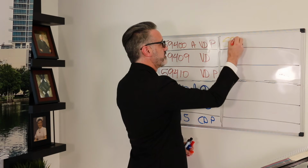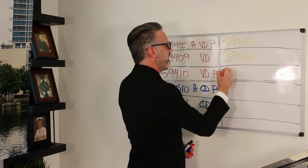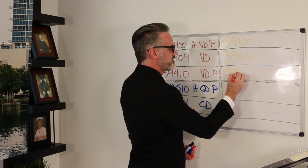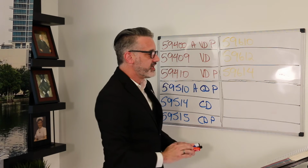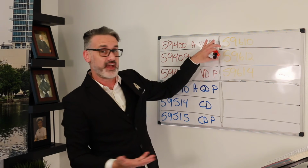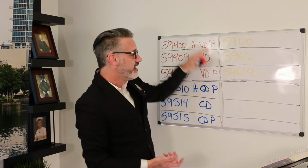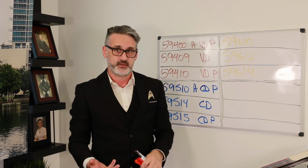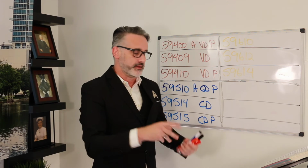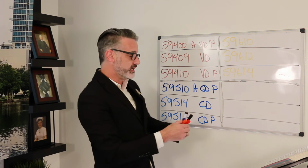So the top right, we will have 59610, 59612, and 59614. But the variances, as far as the documentation, is 59610, routine OB care including antepartum care, vaginal delivery, and postpartum care after previous cesarean delivery. Blah, blah, blah, blah, blah. Translation, remember on the right side, we're under the VBAC for the coding.